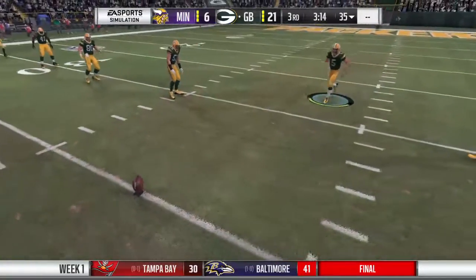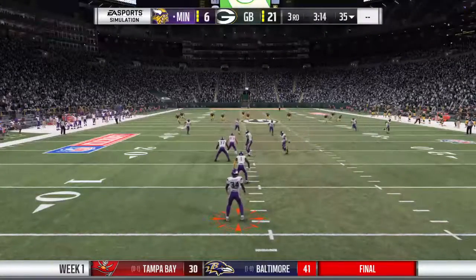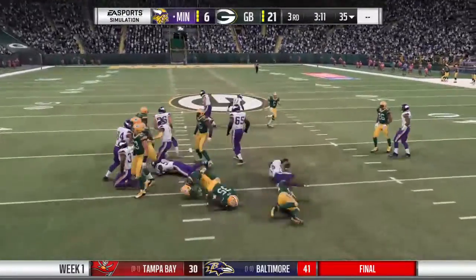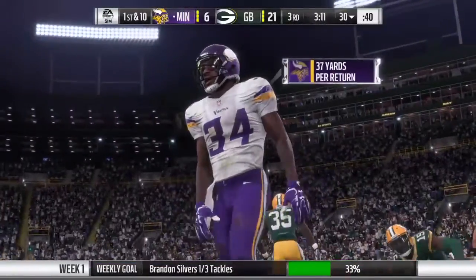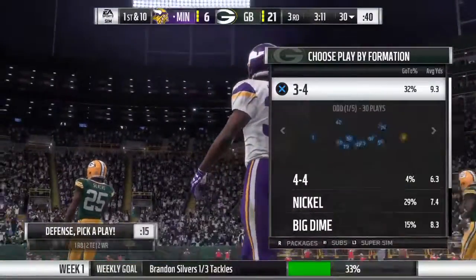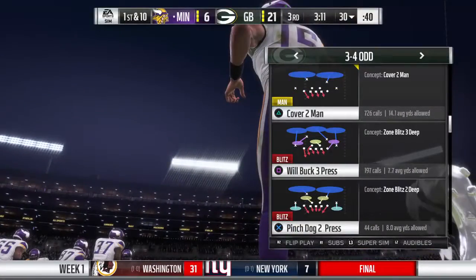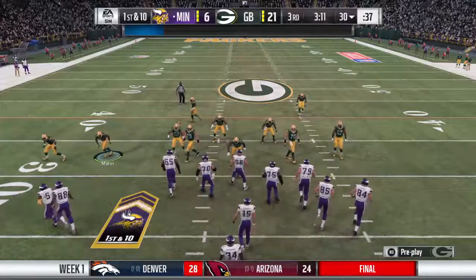So they throw the pick-6. They'll get another shot at it now as this one's in the air. This one taken from the 7. And a nice return sets him up pretty good here at the 30-yard line. Now the Vikings offense gets set to take over here. And last time, decent field position through the pick-6.